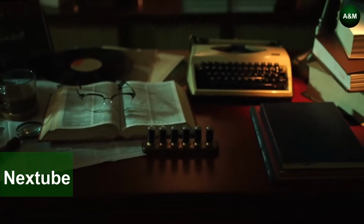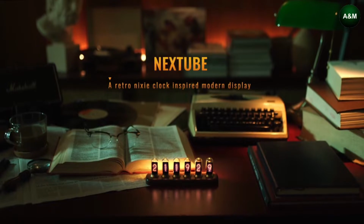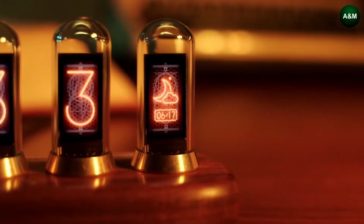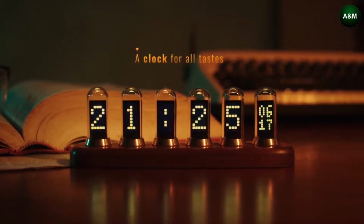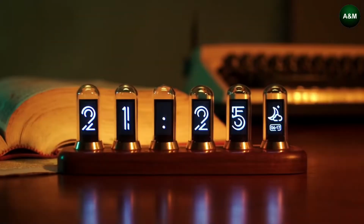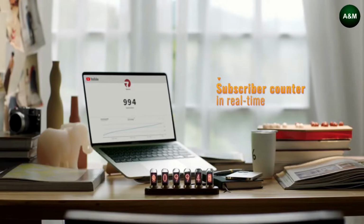Inspired by the 50s-70s Soviet Nixie tube clock, Nextube uses modern IPS screens to revive the beautiful warm orange glow of old tech, while at the same time showing you key metrics of modern life. You can use it to know the time, arrange your schedule, check the weather, track social media performance, visualize your favorite music, and light up your space.